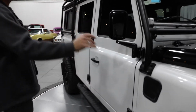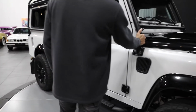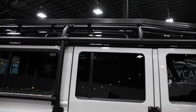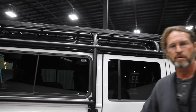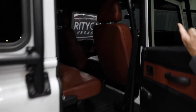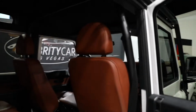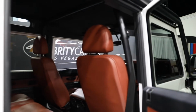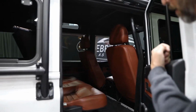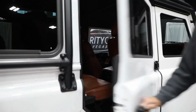Actually, before we look inside, let's look at this. We've got a roll bar all the way around the exterior portion of the car. I know you've noticed already, but just so you know, there's also a roll bar inside. This is something you won't find pretty much anywhere else. For added protection, for doing crazy stuff off-road, you have another roll bar built in inside.